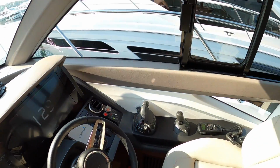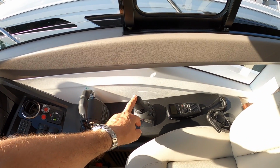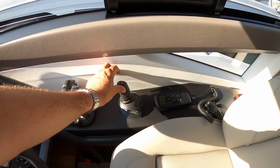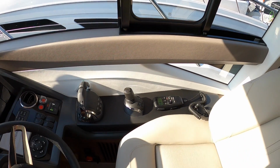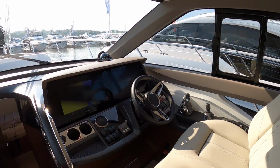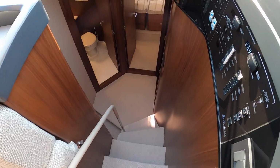Very nice indeed. There's a little opening window next to the helm, that's a good feature, and this one's on IPS drive, so you have an IPS joystick controller, so you can handle the boat in close quarters very easily by just pushing that the way that you want the boat to go, or twisting it, and it will manoeuvre the boat accordingly. Makes life very easy, and because this size is inevitably owner operated, that is particularly useful. Let's head on down to the lower deck.